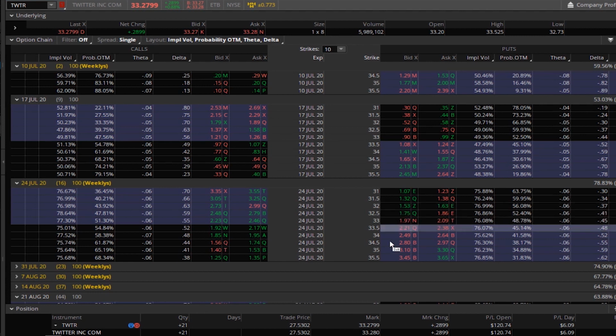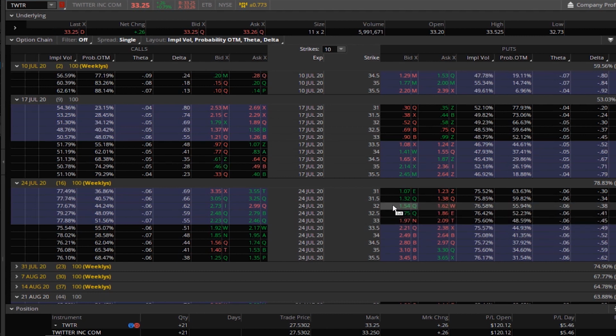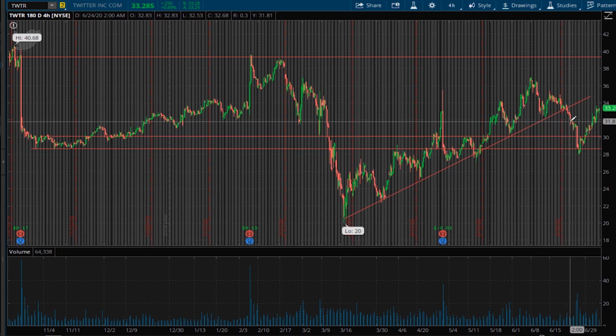One of the things that's sticking out to me right here is this $32 put for $1.55. What that means, as we go back to the chart, is that if the stock goes below $32, we're going to be obligated to buy 100 shares of it at $32. But we're going to be pocketing $1.50 in premium, meaning it's like we bought the stock down at $30.50.